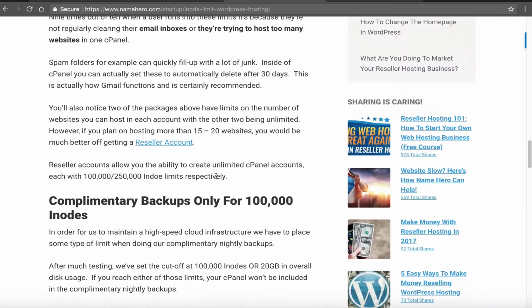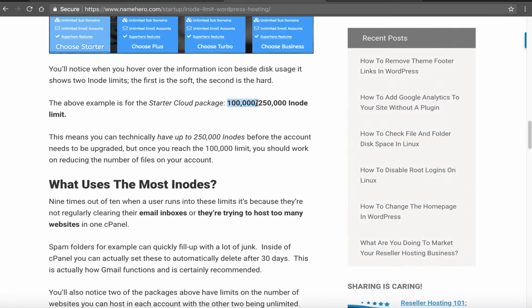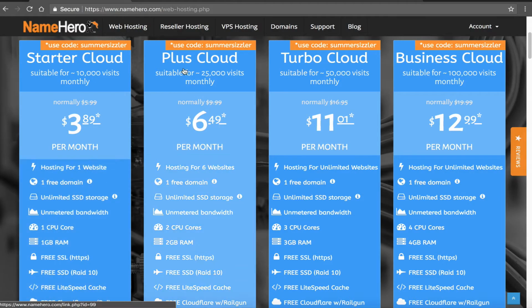What is changing is the soft limit. We no longer have a soft limit. We just have one limit. So 250,000 inodes is the limit on the Starter and the Plus. The Turbo and Business has a 500,000 limit. Once you reach the 250,000 file limit, you have two options. You can remove some files, remove some unwanted emails, or you can upgrade to the Turbo or Business Cloud, which has 500,000. That powers some of the larger sites or some of the organizations with a lot of emails.